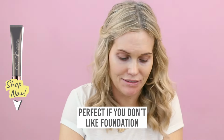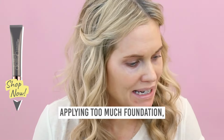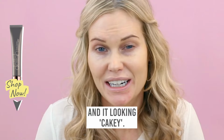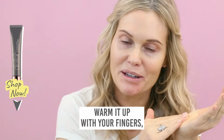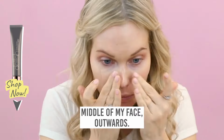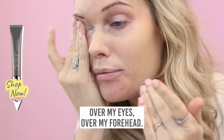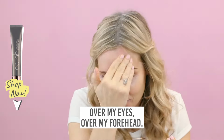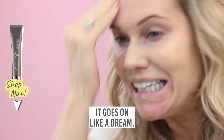Perfect if you've not found a foundation. Also perfect if you're someone that is worried about applying too much foundation and it looking cakey. I just put a couple of pumps into the palm of my hand, warm it up with my fingers, then I start working from the middle of my face outwards, and I'm going to put it all over my face, over my eyes, my forehead, and it just goes in like a dream.